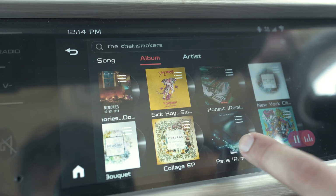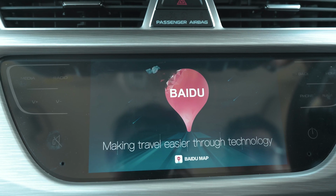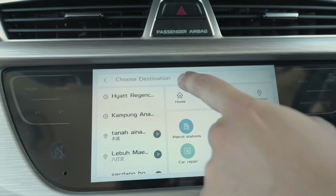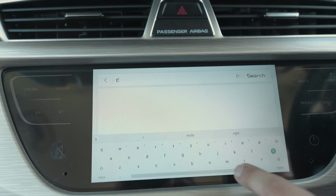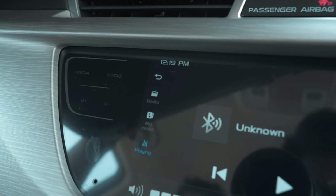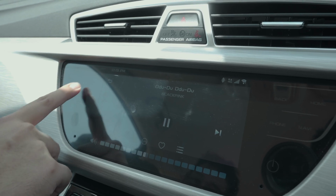The infotainment system runs on GKUI that's based on Android, but unfortunately you don't get Android Auto or Apple CarPlay. For navigation, you're stuck with Baidu Maps, and the interface is pretty sluggish and it's not as friendly as your smartphone apps. If you want to key in an address, the on-screen keyboard is very tiny. Not user-friendly at all. The GKUI interface is pretty sluggish and it can get really frustrating. Even the main buttons like the home, back and also the volume controls are capacitive, and it's sometimes very hard to see them under harsh sunlight.